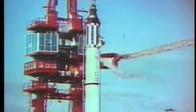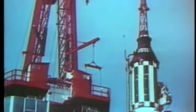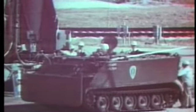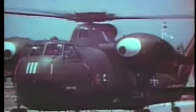As the gantry is pulled back, the emergency vehicle known as the cherry picker is raised into position. An armored car is located at the pad. It can operate in any terrain. At the viewing stands about 2 miles away, hundreds of press, radio, and television representatives stand by to witness the launch. A helicopter stands by to take a doctor anywhere he might be needed.